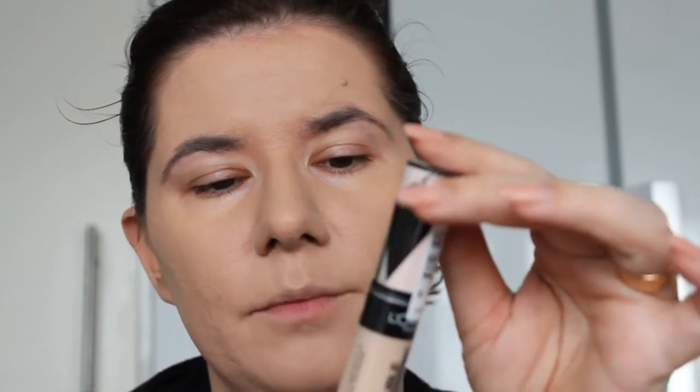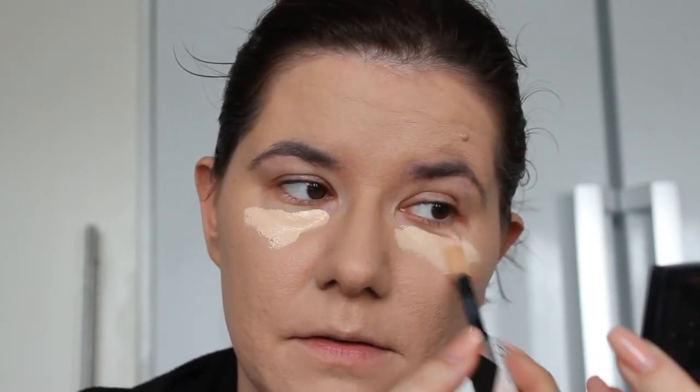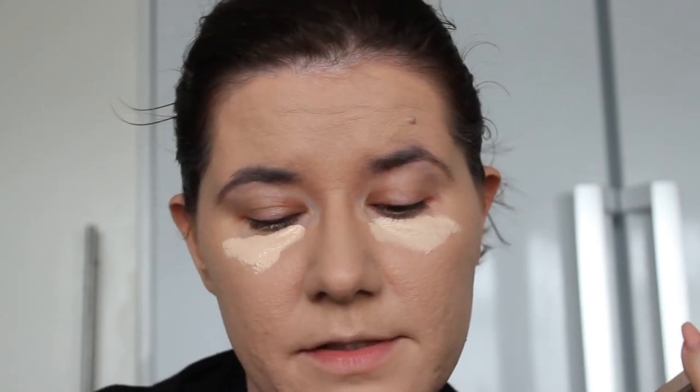In with another very hyped product. This is Infallible More Than Concealer, the L'Oreal product, L'Oreal concealer that many people really like. I haven't tried it. I have it in shade Oatmeal 324. Oatmeal. It looks like Tarte Shape Tape. Let's see. Okay, color is nice. Oh my god, it smells terrible.